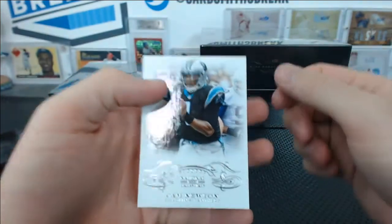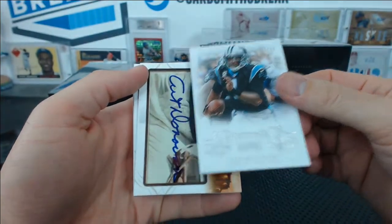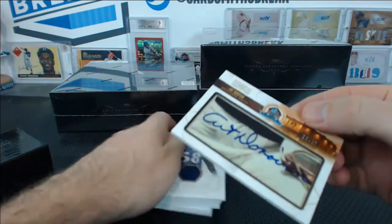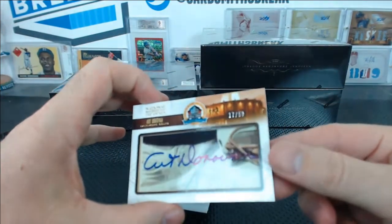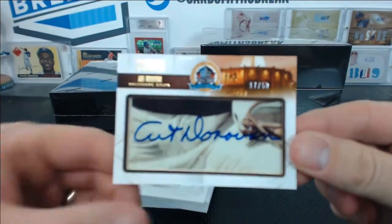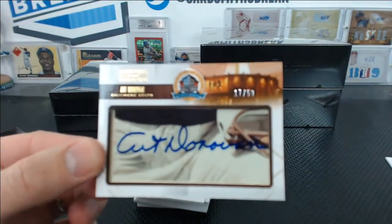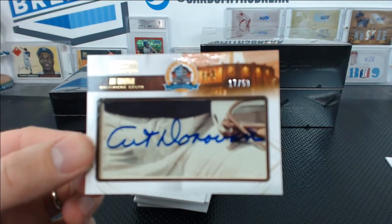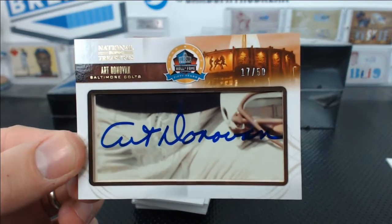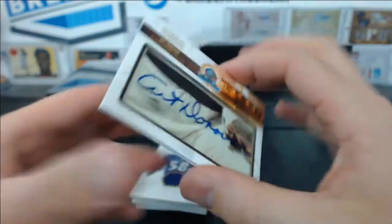All right, Cam Newton to 99. What is this? Art Donovan. Wow. That's weird that his number is to 50. Art Donovan cut auto 17 of 50. Oops, let me get the zoom. When I first saw this card come out, I was like, this is a one of one for sure. 50? Does that seem weird? Baltimore Colts.